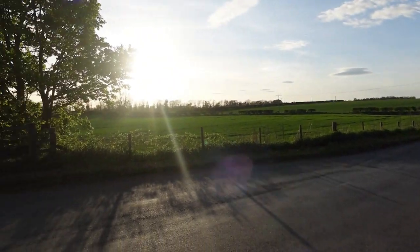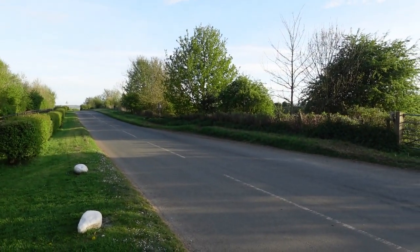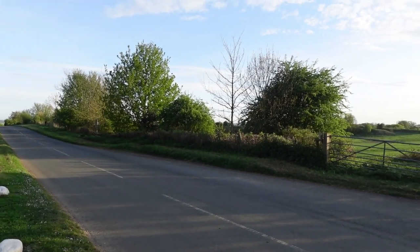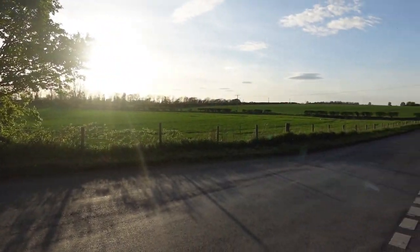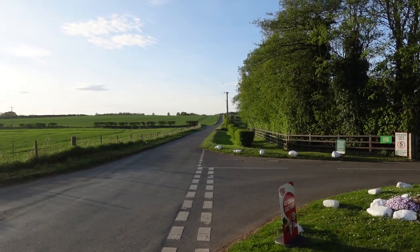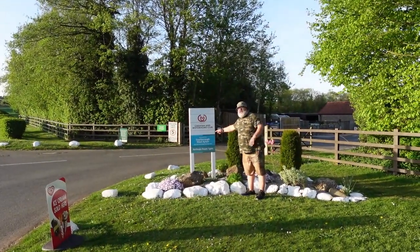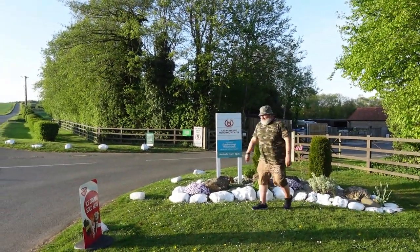As you can see from where we are, you're just outside a little village, West Ayton, and it's really quiet. All you can hear is birds, so if you want an all singing, all dancing campsite, this is definitely not for you. This is a really quiet, peaceful site. It's absolutely lovely. As you can see, Andrew's there. Hello. So I'll show you around.